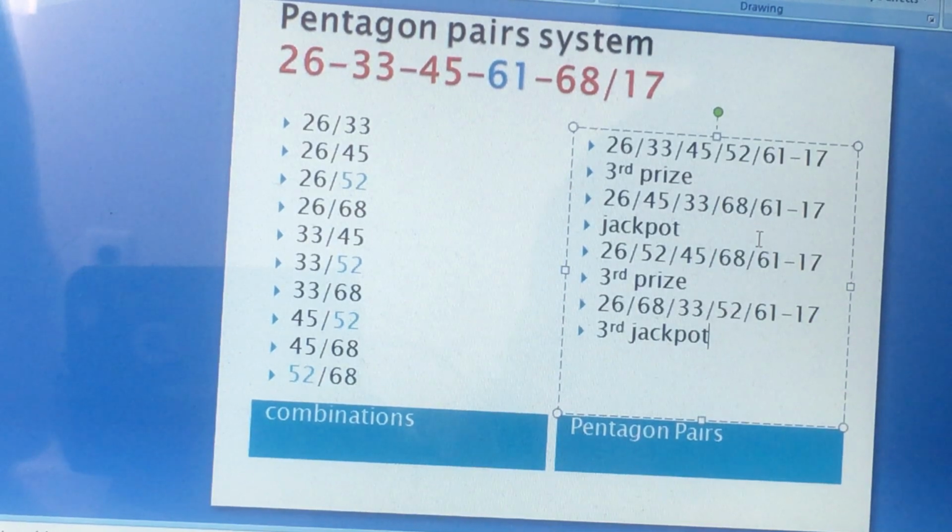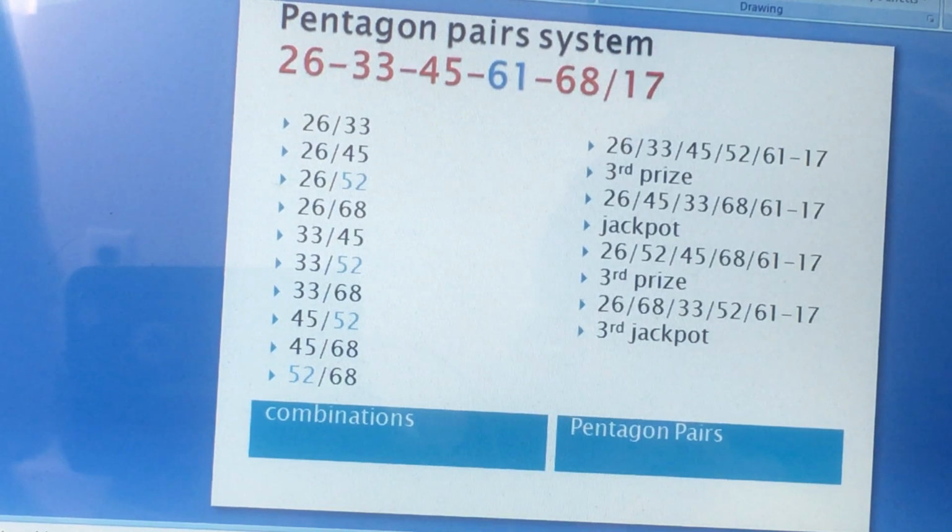This is standard play. It's cheap. I advise you to play it. I'll update you after the next draw on what the code is and what the Pentagon pair is, but you can email me for that also. And this is the secret key to hitting that jackpot: find the Pentagon pair. Find that Pentagon pair, cover all those combinations, and you can hit that jackpot. This is consistent play, and it works.